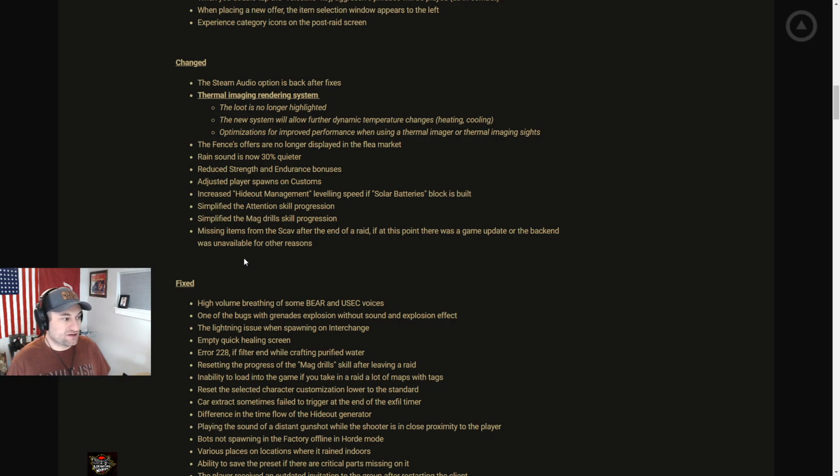Adjusted player spawns on Customs. Yes. We'll see if it actually fixed it. They said the same thing about Reserve and they kind of fixed them, but they really didn't. They're still super easily abusable, so we'll see what happens. We'll leave that to be judged after we get through Customs.